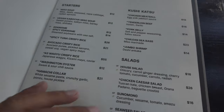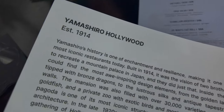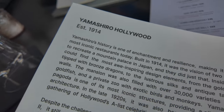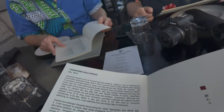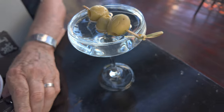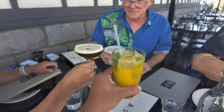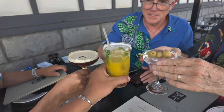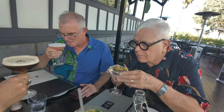It's cream based and it's baked in a crust and so on. Sounds good. They have salt and pepper calamari, lobster karaage. Yours looks good. Cheers. Cheers to finishing well, and thank you for recommending this place.